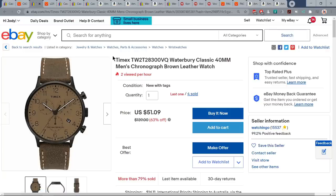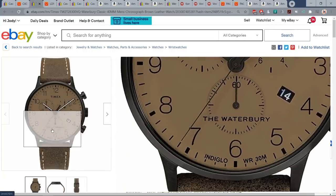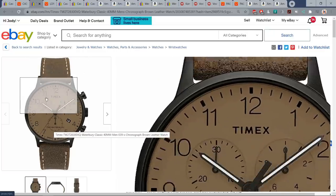At number 3, it's a big brand chronograph that doesn't cost the earth. I bought and reviewed one of these Timex WATERBURYs myself maybe about 3 weeks ago and I was very impressed. Yeah, so big brand, everybody's heard of Timex. You might have to do a bit of digging for this one though. I found this brown version on eBay for just over $50. They're here and there on eBay and Amazon and various other locations.